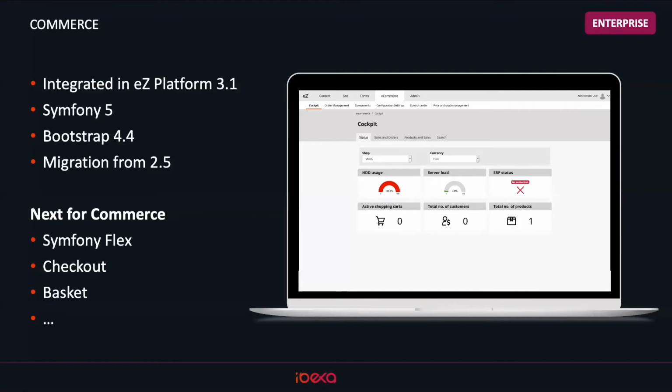What is next for commerce? Symfony Flex, we want to provide in 3.1. It's not the case in 3.1, but in 3.2, we want to provide Symfony Flex for installing commerce on top of Easy Platform. So simplifying the installation of all our components, and commerce will be the first components to benefit from it.